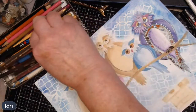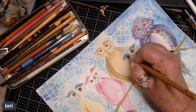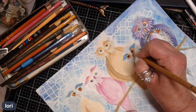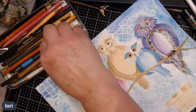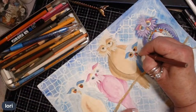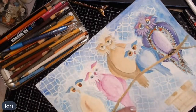Oh, I know. I know that doesn't look like what I want it to look like. I used this other color. Da, da, da, dee, dee, dee. I'm going to come back with that China blue.